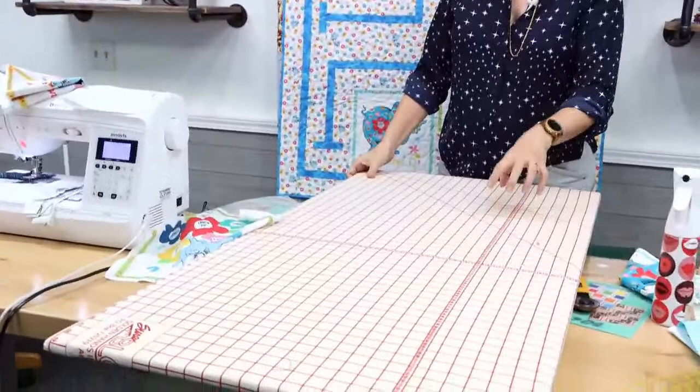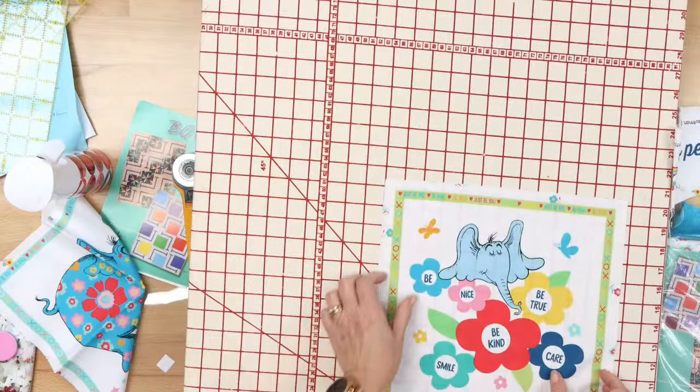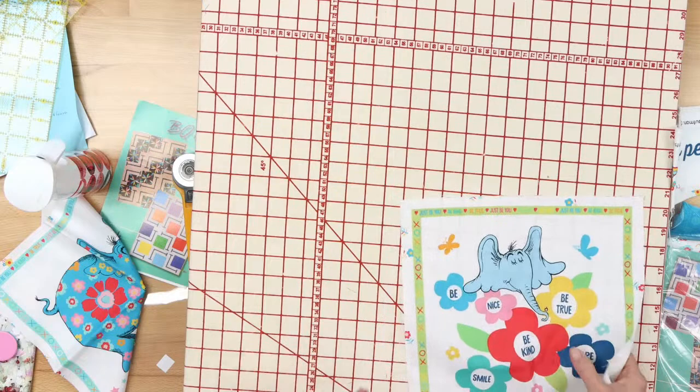So then I can take my block, no matter what my block is, if I was ironing something straight, I run my fabric along one of these lines and I can make sure things are going straight. So this is very handy. Let's say you don't have the budget or the space for something like this.